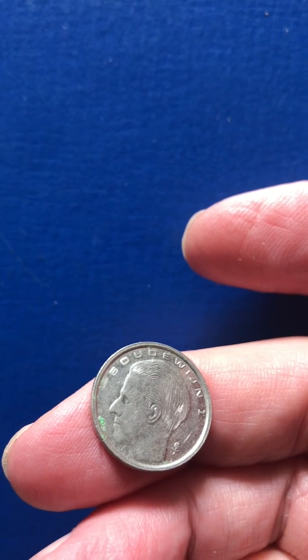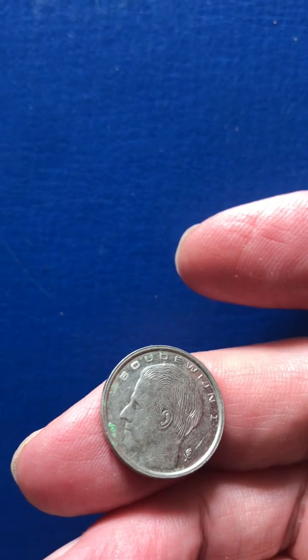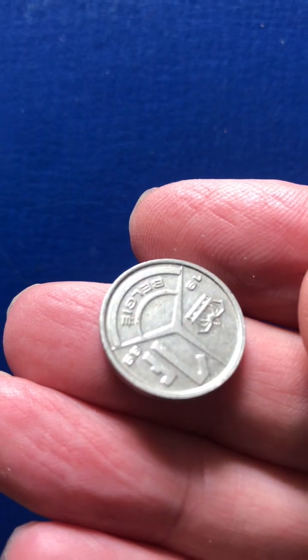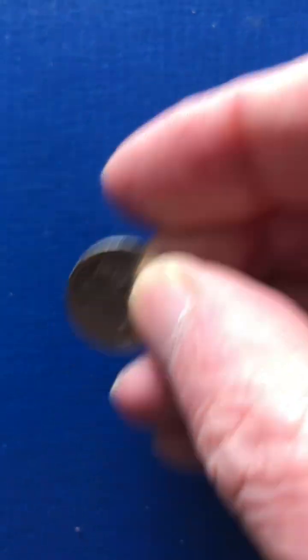Baudouin of Belgium, so it's a Belgian coin. The king of the Belgians, Baudouin. Yeah, so that's quite nice. You can see Belgium there now on it, on the crown. Yeah, well, I'll put that there.